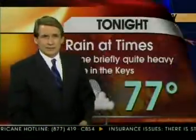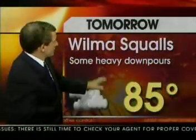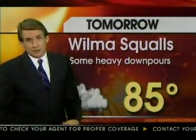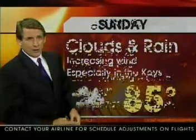Okay, the forecast then in detail tonight. Rain at times, some briefly heavy, and more in the Keys. Tomorrow, the Wilma squalls over all of South Florida, some heavy sometimes, with a southeast wind 10 to 20, so not terribly windy tomorrow. And then clouds and rain, of course, increasing wind, especially in the lower Keys on Sunday, and it looks like right now Monday is the day. Okay, more in a bit.